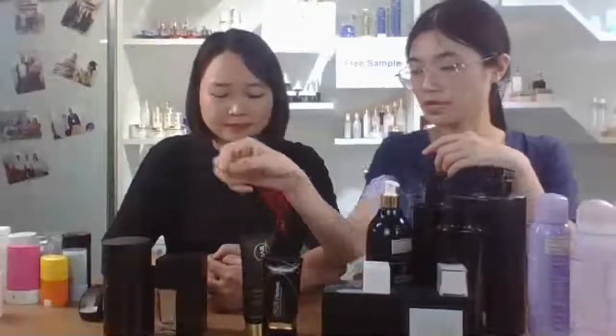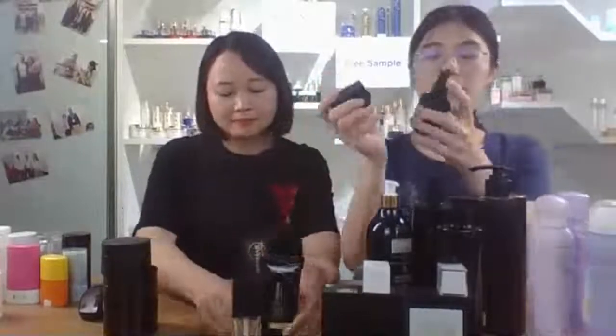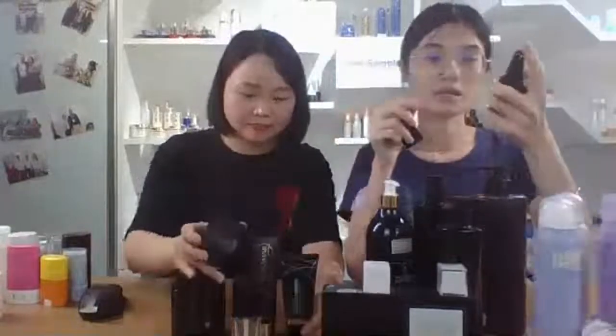And for another style of bottles, this one is with a spray pump, a press. You can produce a very fine and smooth mist. These are heavy wall PET bottles. It's very hard. This is a sprayer, and this cap has a frosty effect. You can see the bottle is very shiny and a square shape. You can use this for the face mist, or face toner.